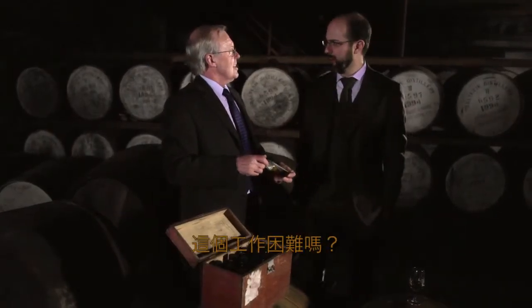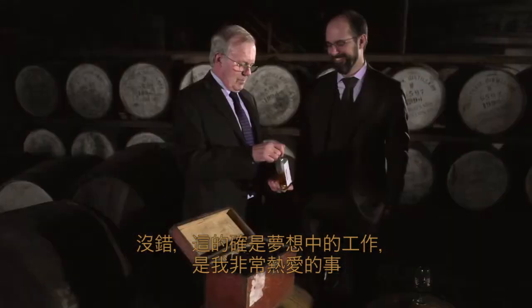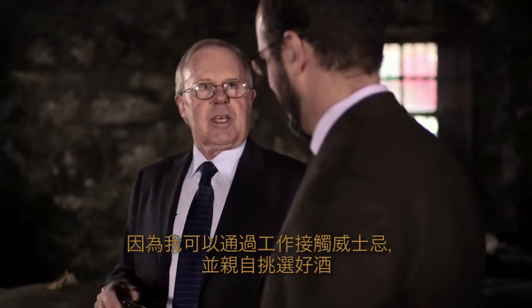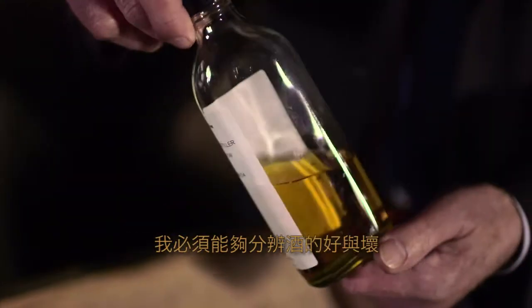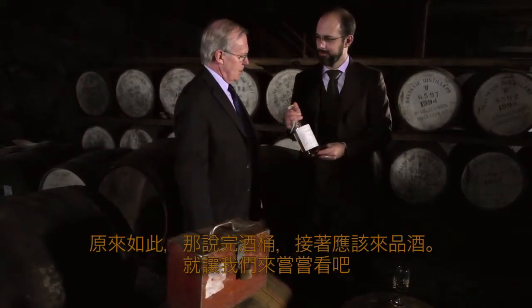Is it work? Is it hard? It is a dream job, to be fair. Yes, it is. It's part of the job that I really enjoy doing because I'm actually working with the whiskey and selecting something that's going to be bottled. You have to know what's right and what's not right. So then from the barrel to the bottle, let's try some.